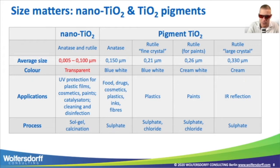Then we have the rutile crystal with a size of about 0.21 micron. This is a fine crystal used in plastics. Also, this is a bluish white, and the main application is plastics. The process can actually be the sulfate or the chloride process.